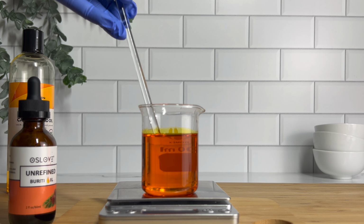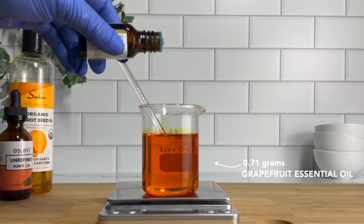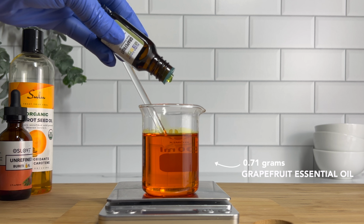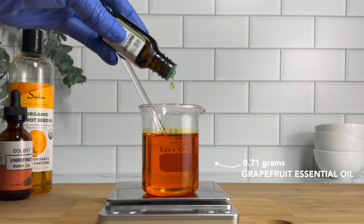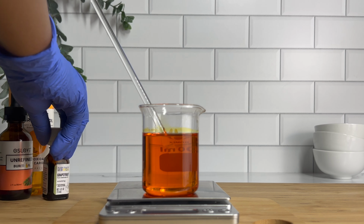I'm using grapefruit oil as my essential oil. It definitely complements the Buriti oil. It helps to unclog follicles and prevent any kind of buildup, especially if you have an overproduction of sebum. So it's very great for cleansing the scalp, okay? And that's it. Once you have your 3 oils inside your beaker, go ahead and just mix it up well. And then you can add any herb of your choice. I'm using marigold or calendula.